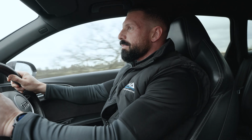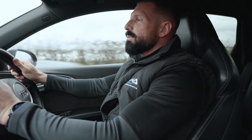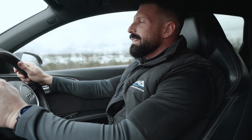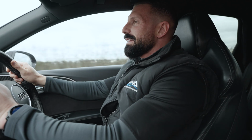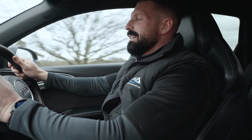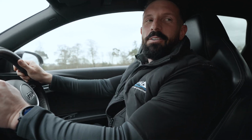And also, with the cylinder shut down, you said you're still getting only 30 miles per gallon. Yeah. From my knowledge when I used to work at Audi, the only reason they have that cylinder shut down is so they can avoid emissions. Yeah. It's the only way they can produce high-powered cars and still fall within that criteria.